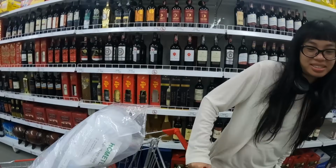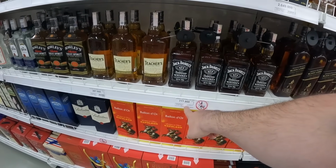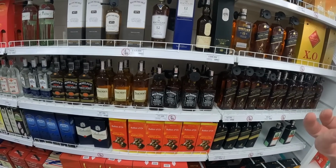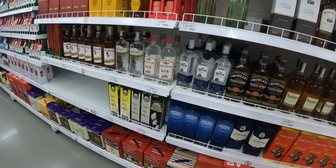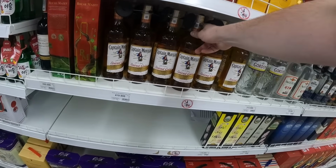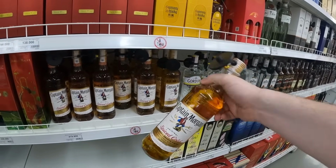Bottle of Jack Daniels here, 770,000. That is about $32. And then the Captain Morgan. Wow, that's pretty dang cheap. That's only about $18.